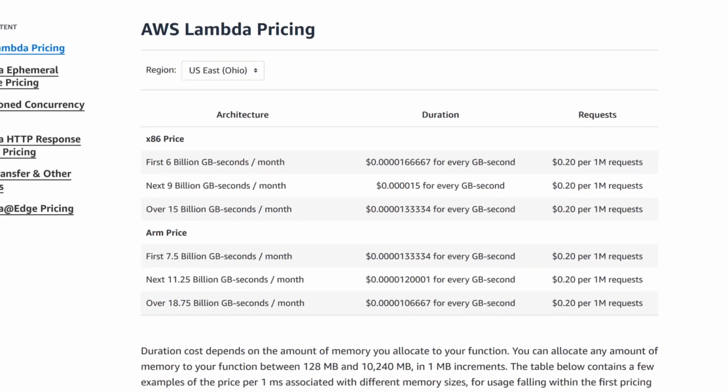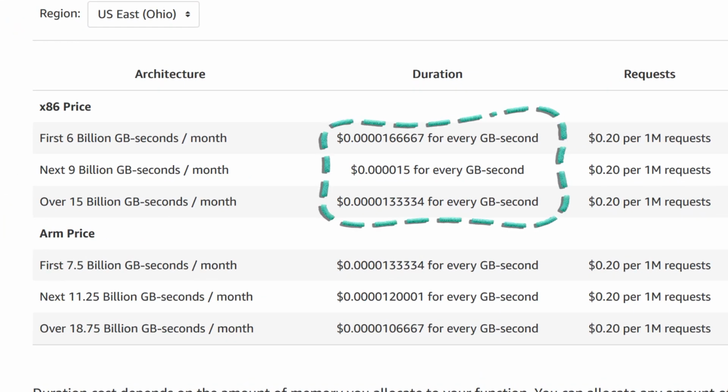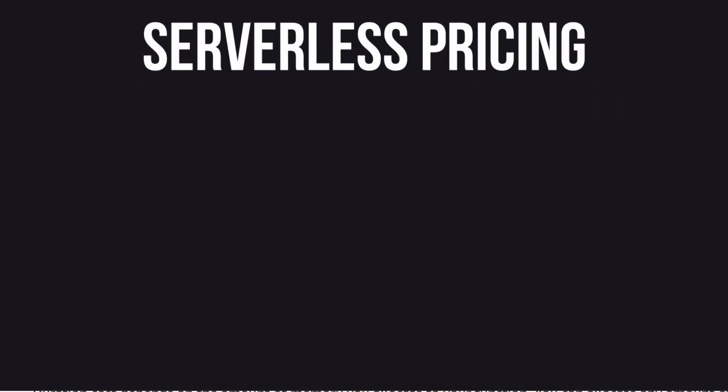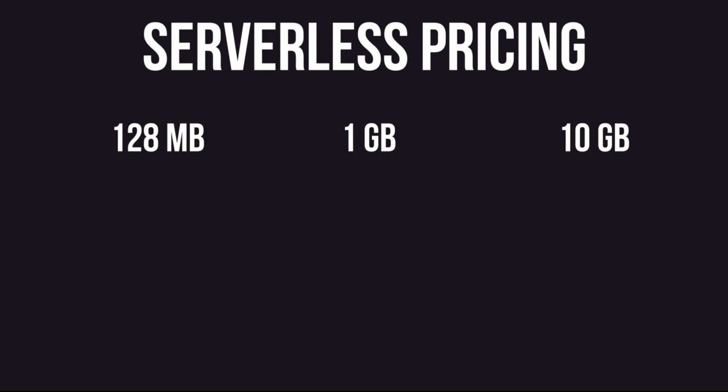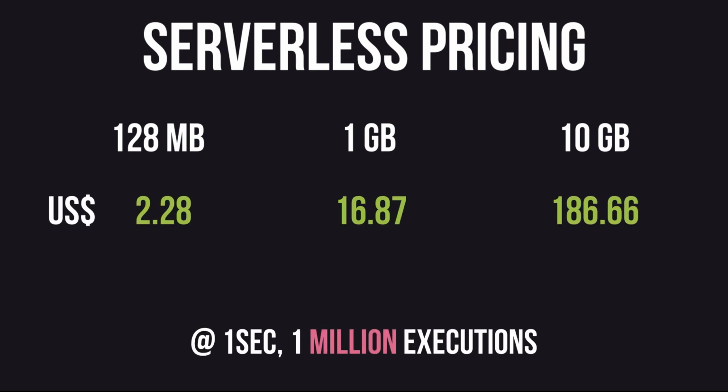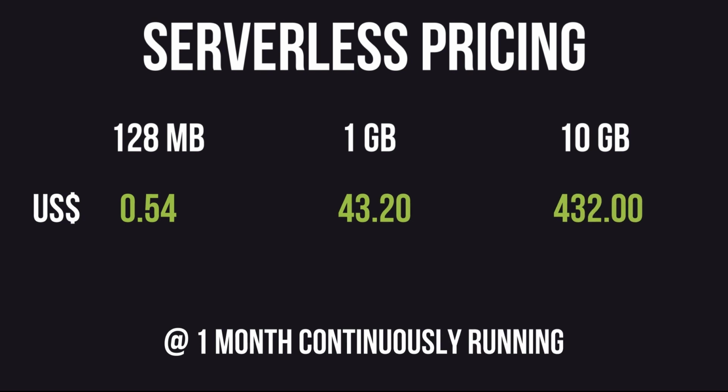Lambda pricing is straightforward. You get billed in gigabyte seconds. That means however much memory your function used and for how long. The smallest memory is 128 megabytes. So if your function ran for 1 second, you'd be billed this number. And if you divided your workload into neat 15-minute chunks and ran them one after another, covering an entire month, you would pay this much.